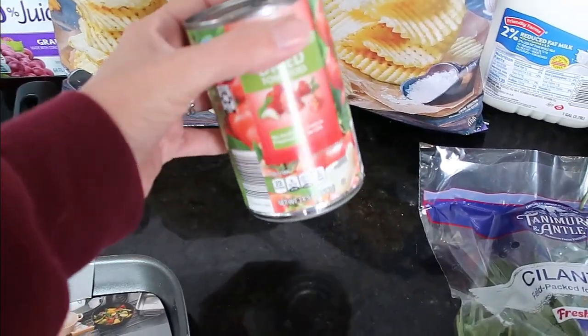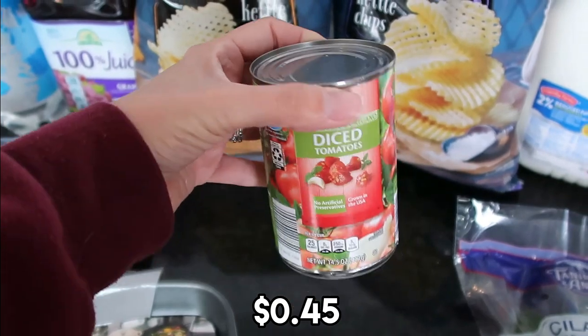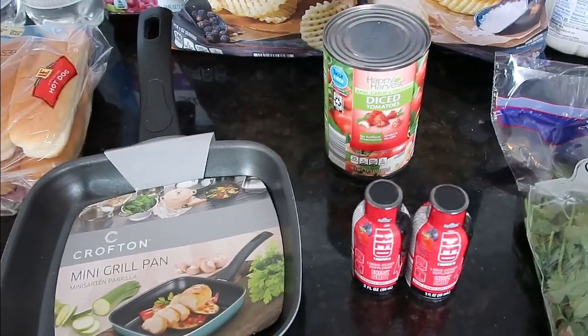I got a can of tomatoes. These were 45 cents for veggie soup. So I have everything else on hand to make veggie soup.